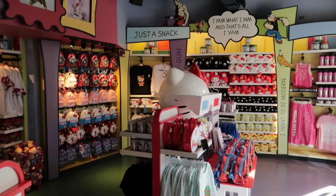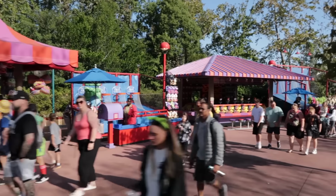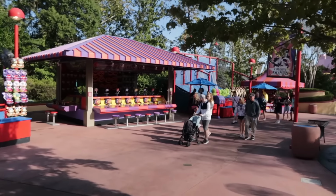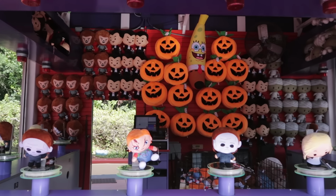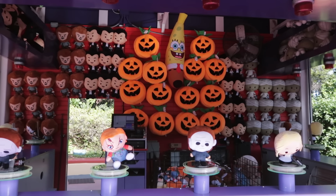It is 9:58, so the Midway games almost ready to open. It won't be too much longer before these Halloween prizes are replaced with Christmas prizes. I'm betting our first visit in November will have Christmas stuff.